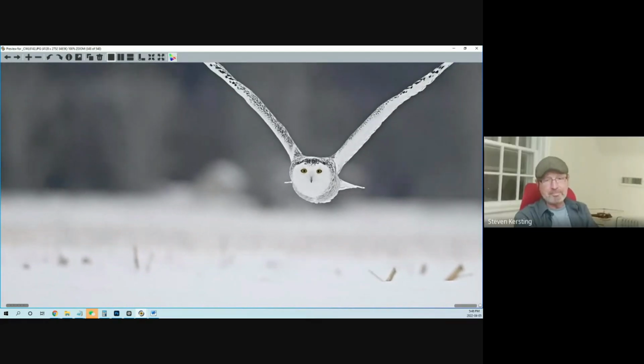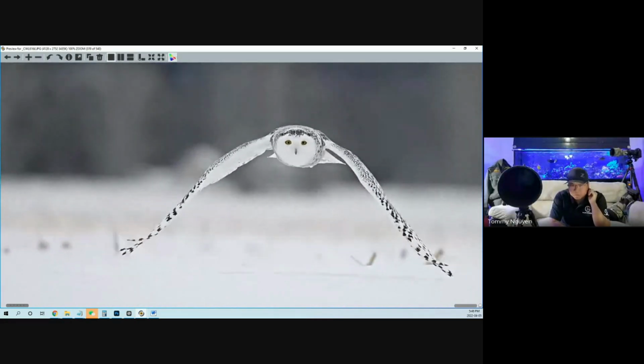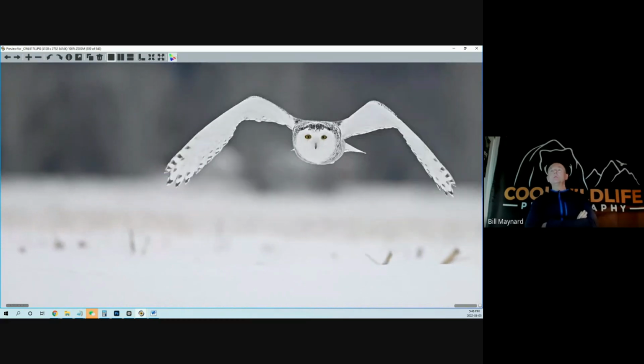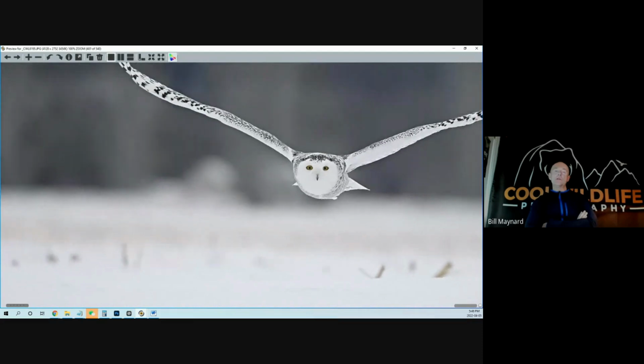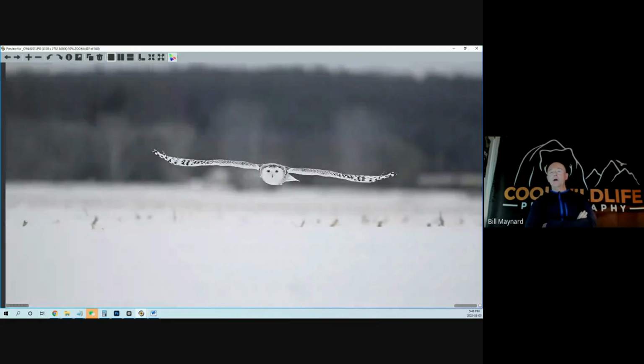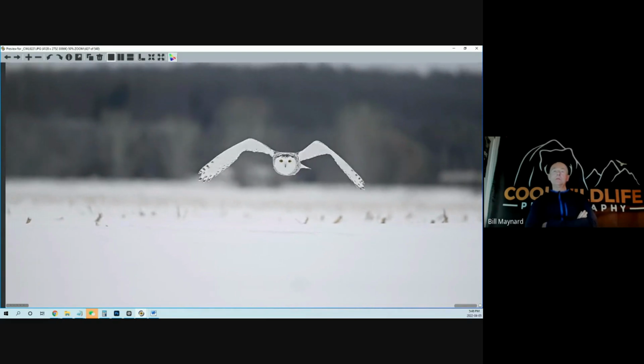Did you have to use the tripod on this one, or was it just handheld, Bill? This is handheld. I don't shoot a lot of birds unless I'm doing video. I'm hand holding most of the time. Same here, and I agree.